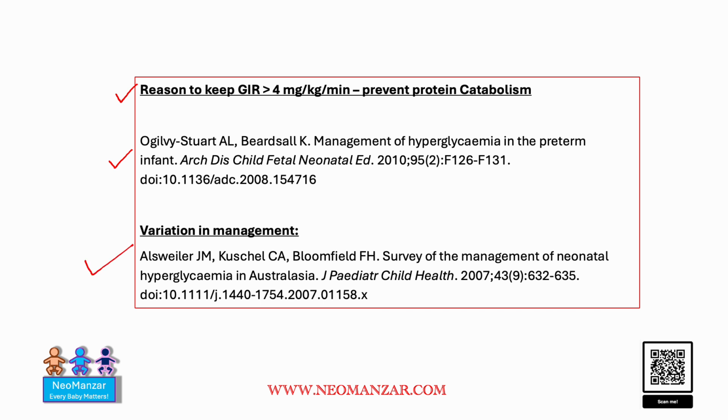In Australia, they did a study and found that there is a lot of variation in management of neonatal hyperglycemia. So if in your practice you see practitioners differ in managing hyperglycemia, that's not unusual. There are many ways you can skin the cat, but as long as the concepts are clear and we know that we don't want hyperglycemia to be prolonged, and at the other end we don't want our GIR to be so low as to cause protein catabolism.